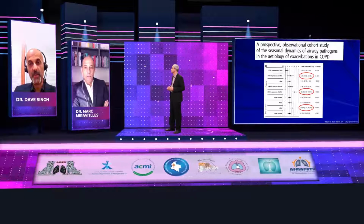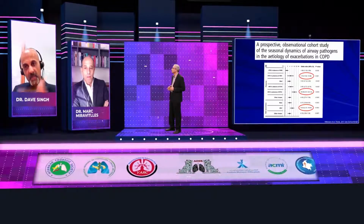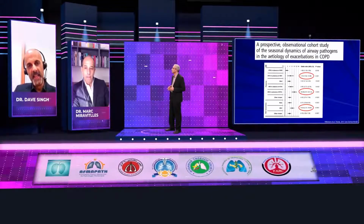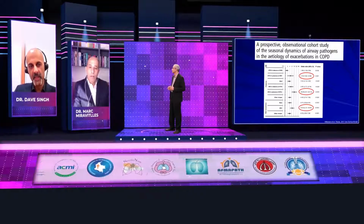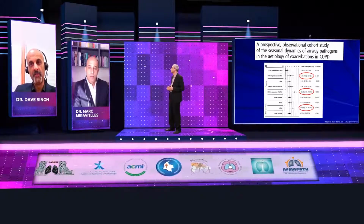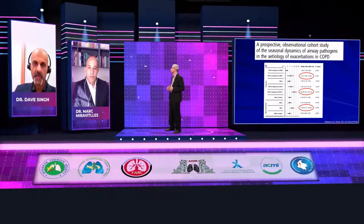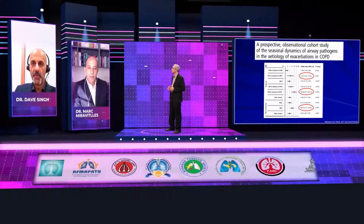So coming back to the question, what should we do about this? And coming back to the case, although this publication is 2017, I think it lays some justification for what I did with this lady, and I focused on eradicating colonizing bacteria from this patient. And this patient, remember, did not have bronchiectasis.